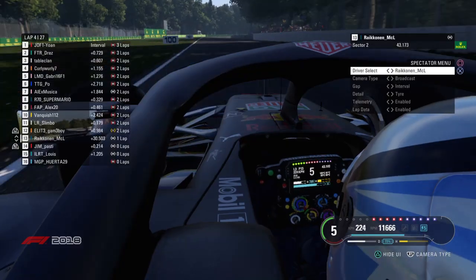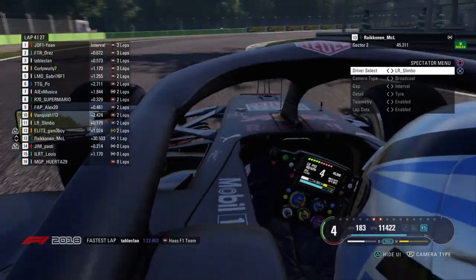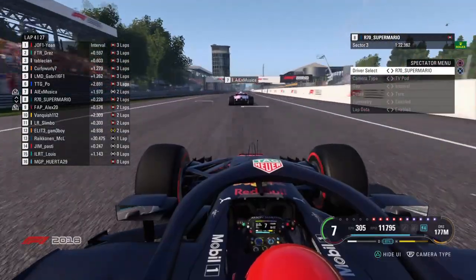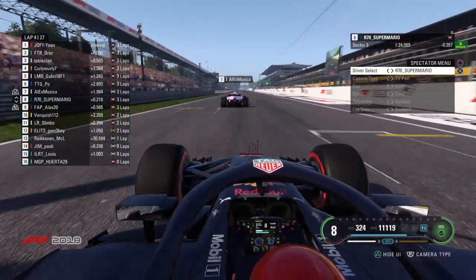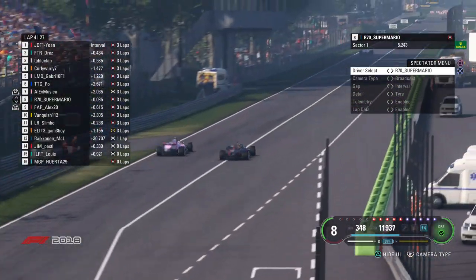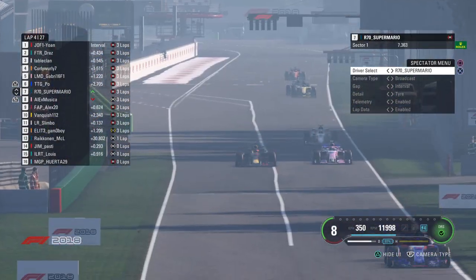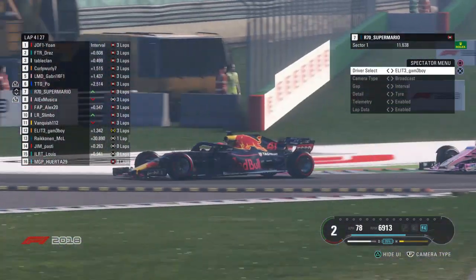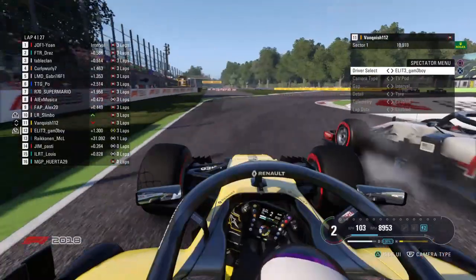Raikkonen makes a move on Pasti then, in towards the first Lesmo. So then Raikkonen is past Pasti, and Tableclan now sets the fastest lap of the race. Super Mario here, looking to try and make a move on Alex Musica ahead of him. Into the DRS zone we go. And also Alex 20 is behind him as well. He's in an Alex sandwich as Super Mario makes a move then coming down towards the Rettifilio chicane. Look in the background as well. Slimbo making a move on the Renault. And that looks like Super Mario move done there.